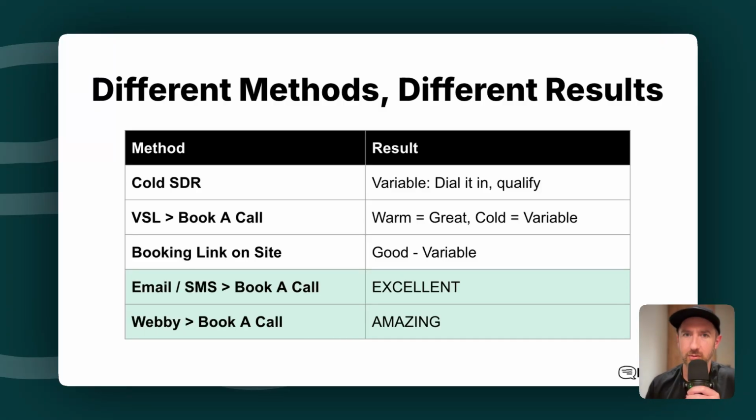Booking link on the site. So this is what we use a lot. We usually get pretty great results out of that because people are going with intent. But some of the best call quality that we've received is if you're using essentially warm leads. So like your email or SMS to book a call, you usually get excellent call quality out of that. Or even one of my favorites, a webinar to book a call, because you're going to get amazing results out of that because people just spent like an hour or two with you. So definitely different context equals different results.